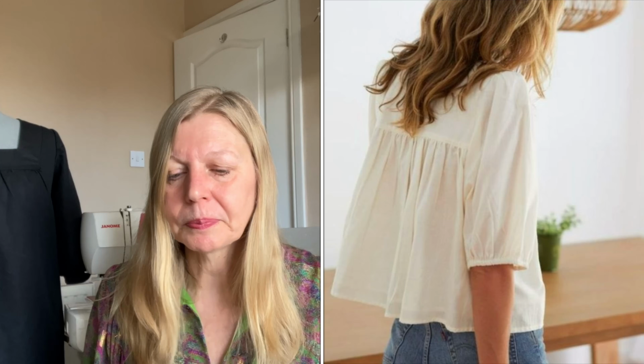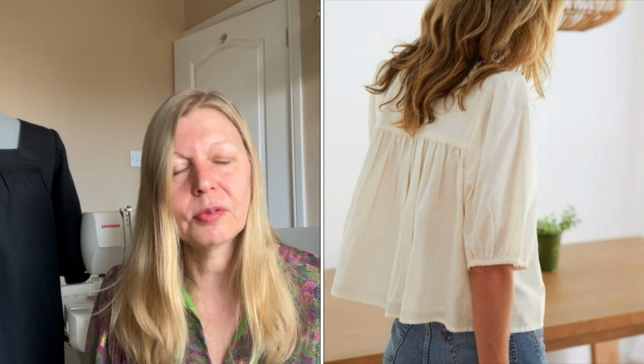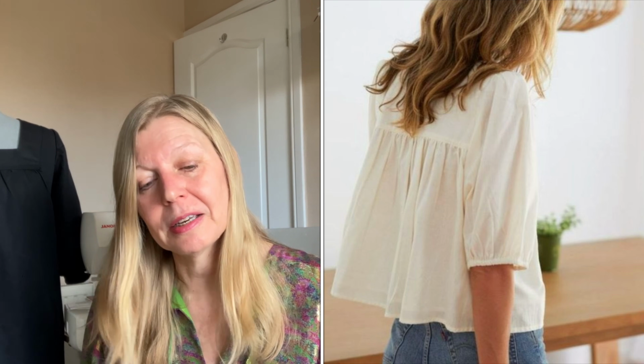The example on the website looks like it's been made in a linen. So again, I think there's a couple of tutorials for this one online, so if you don't find that the instructions are clear enough, then just Google it and you'll find a tutorial.